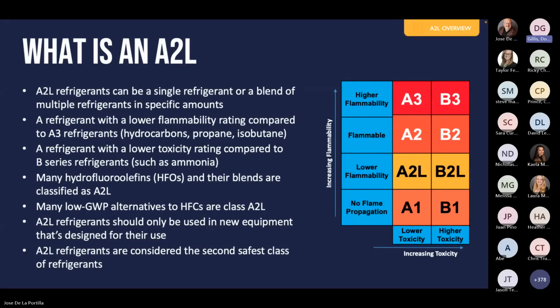Now, throughout this presentation, we're going to cover how hard it is to ignite them. Many people confuse A2Ls with A3s, and that's a terrible thing to do because there's a lot of misconception out there. You can't put all flammable refrigerants in one bucket. It's night and day. A3s are hydrocarbons like propane and butane, which are both used in HVAC and refrigeration equipment with low charge volumes, like refrigerant and RV style air conditioners. A2Ls contain no hydrocarbons. I want to repeat that. A2Ls contain no hydrocarbons and are difficult to ignite in normal situations.